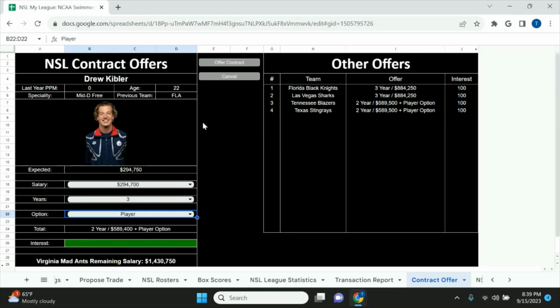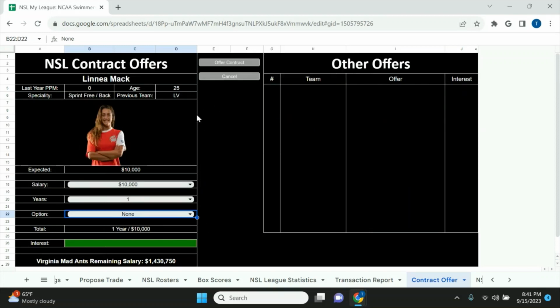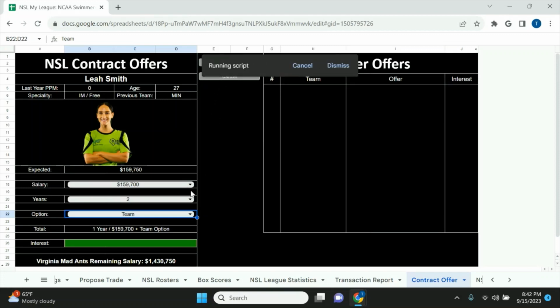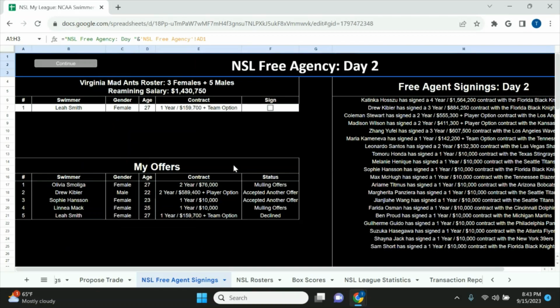And obviously, he went to Texas. He swims middle distance freestyle, but obviously in short course yards, he can swim anything from the 50 to the 500. So let's offer that contract. Let's also try to get Sophie Hansen, who is the breaststroker for NC State. And I'm also going to offer a minimum deal to Leanna Mack, who went to UCLA. And then with my last offer, let's also try to get Leah Smith back. So obviously she swam for UVA, so that'd be kind of interesting to bring her back to Virginia.